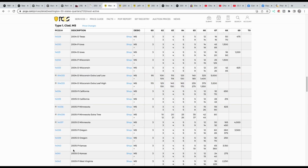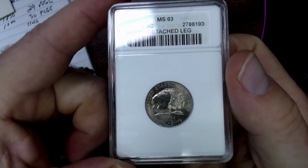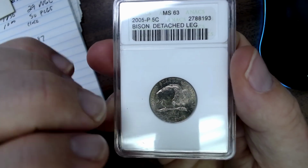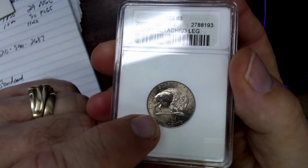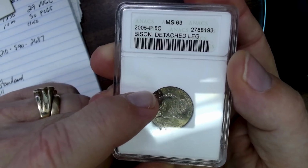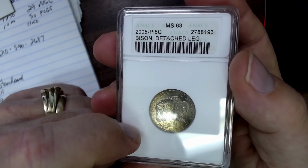Then here's kind of a mysterious coin. This is something a little bit different. Some of you might remember these. It's the Bison detached leg. Now, what it is, the leg is not completely attached, and this is why I talk about this being maybe a die stage or a mint error instead of a die variety. If this would get assigned as something changed on the die, which it was, this could technically become a die variety if it was assigned a number and actually put in a cherry picker's guide or listed. So far, that's not happened.